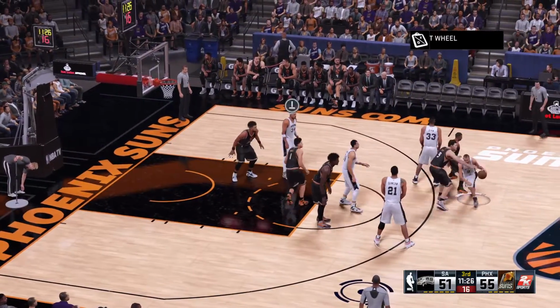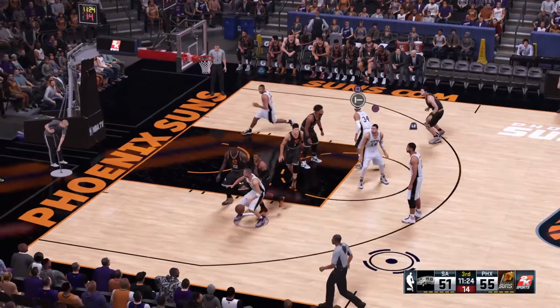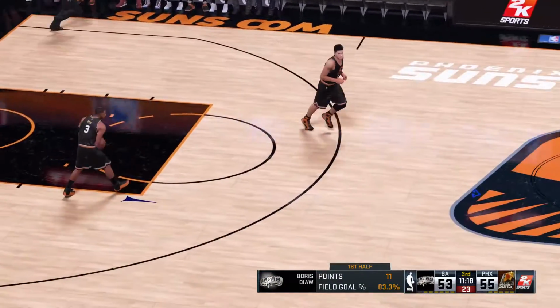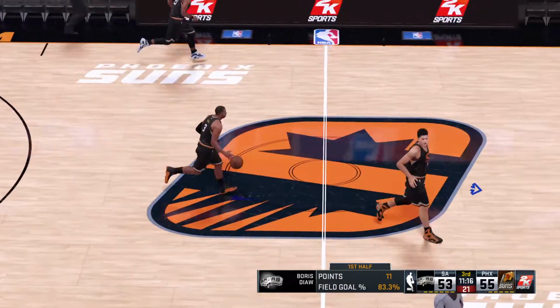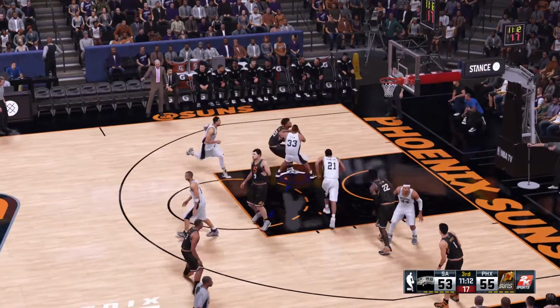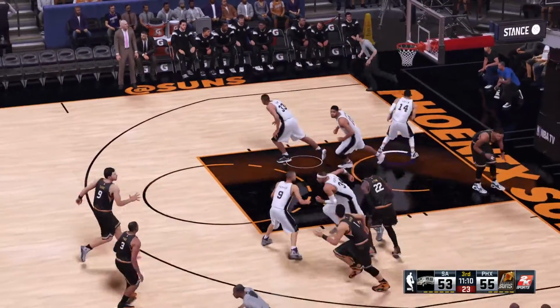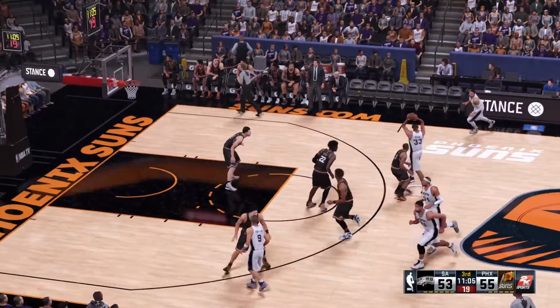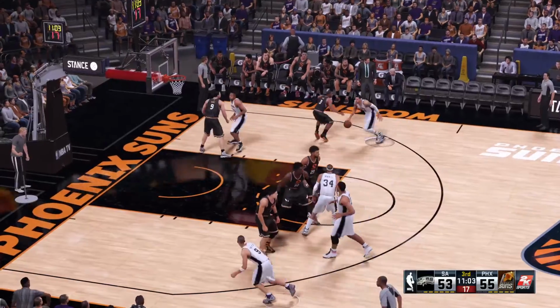Parker outside. To the paint. Here's Diaw, and it's good on the assist by Parker. Parker's got 5 assists tonight. And they're beginning to just flat out fall apart defensively right now, especially on the interior. Yeah, and that's 4 straight field goals now, Greg, they've allowed from point-blank range. Can't happen.